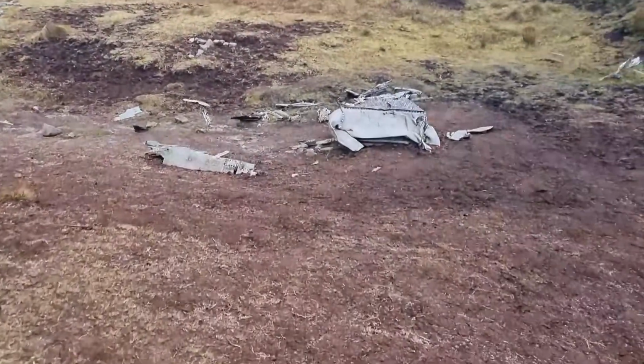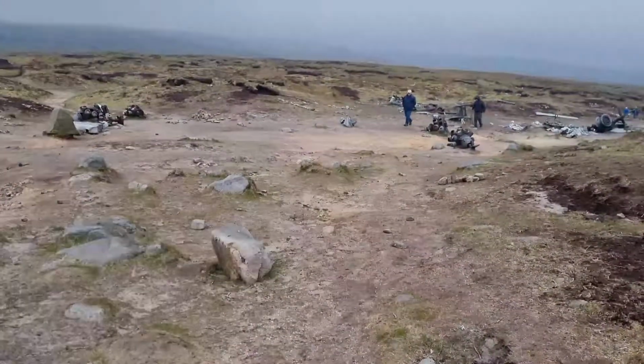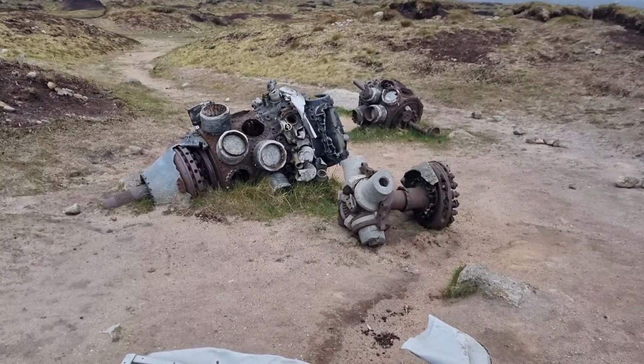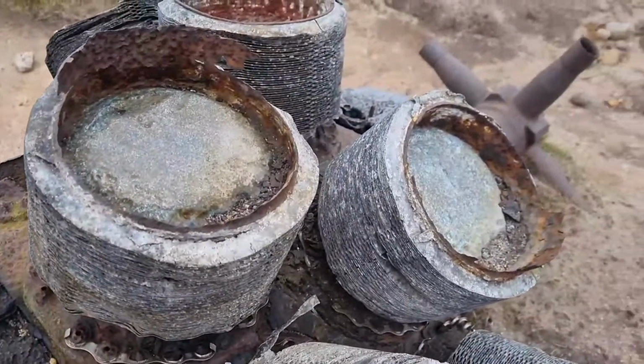Just behind the trig point, you start to see signs of it. And it is daunting. You look at it, it's spread over a wide area. Engines, that's the actual engine itself, and the cap on the end that holds the propellers. And it's just really daunting.